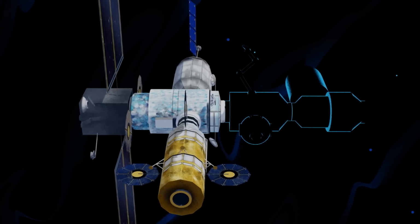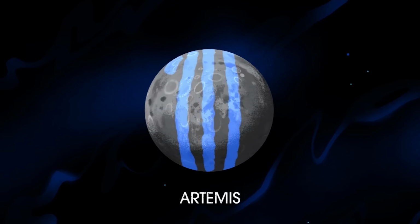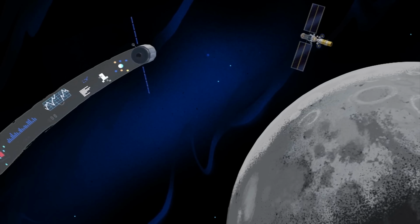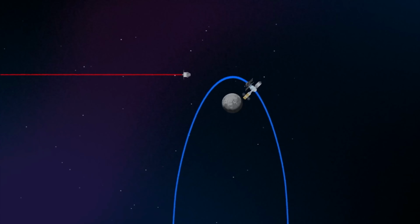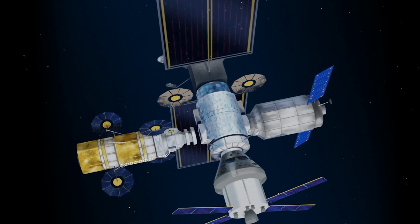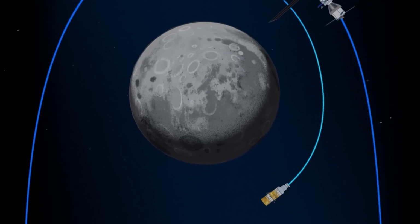Approaching the Moon, we see a difference between the Artemis and Apollo missions. Artemis will use a revolutionary approach, pre-staging. Everything needed for lunar missions will be positioned in advance by commercial and international partners, including Gateway, the dedicated lunar station in orbit around the Moon. Here at this station, the astronauts can pre-stage a robust lunar lander and establish a strong communications relay.